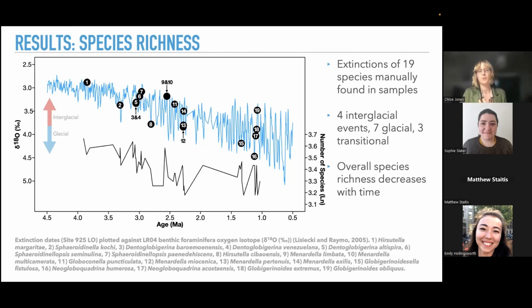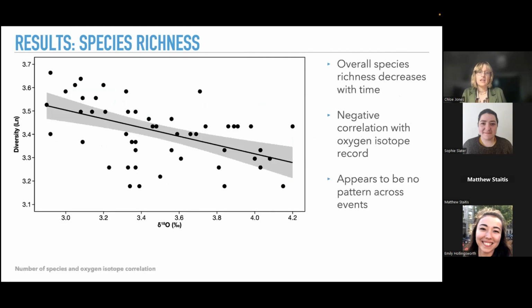But when you track all of these, so I have the 3 time points for each of the 19 extinction events, there's no overall pattern that each of these extinctions follow when you just track it in time. So this is why we wanted to find a method that worked to track these things. But we can say that we find a negative correlation with oxygen isotopes, so climate is driving these extinctions. But again, like I said, there's no clear pattern, and we want to see how the other factors are playing into this. And this is where the Hill numbers come into it.